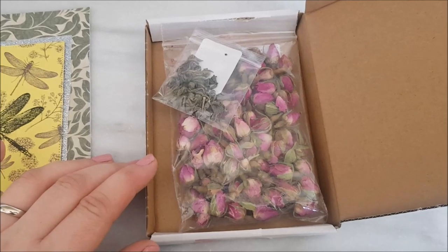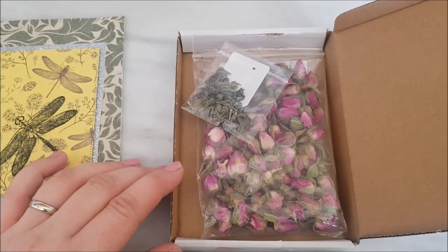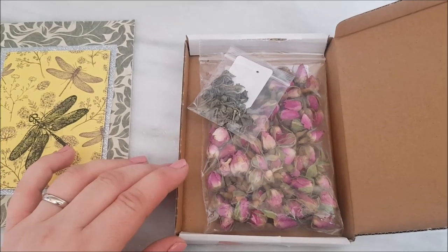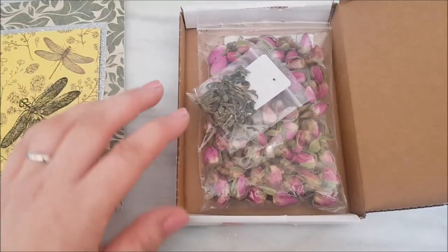It's very hot today, and my fan broke yesterday. So I went into Home Bargains and picked up quite a big one, actually, for £11.99. It's like a desktop one. So I've switched it off so I can film, but it is absolutely baking today.